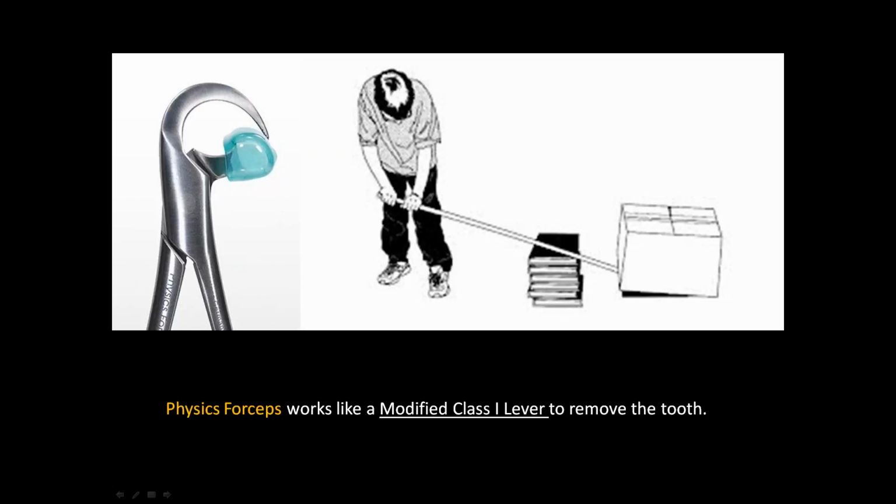And some of you may have seen the presentation before. There's quite a few videos on YouTube. If you just Google the physics forceps or Golden Dental Solutions, or even go to the Golden Dental Solutions website. But essentially, the physics forceps works like a modified class 1 lever, as you see in the schematic. And it allows you to remove the tooth atraumatically.